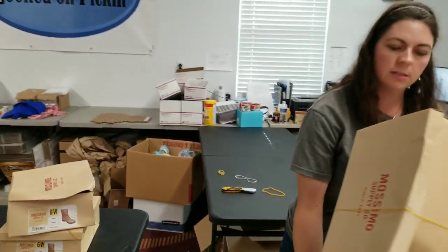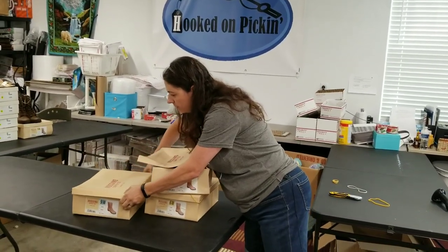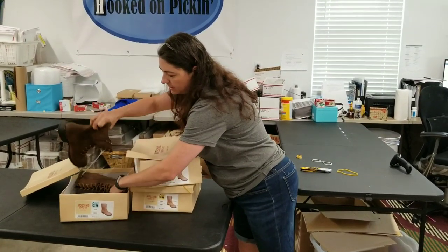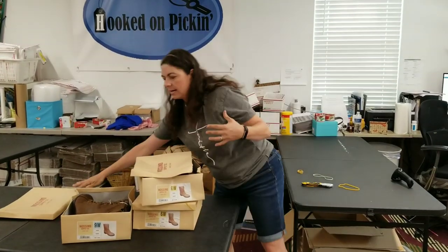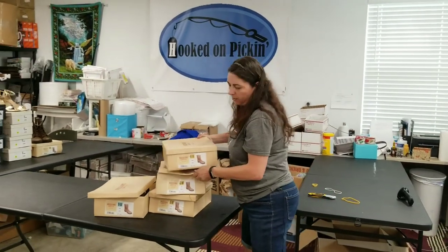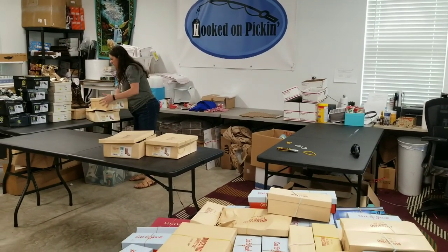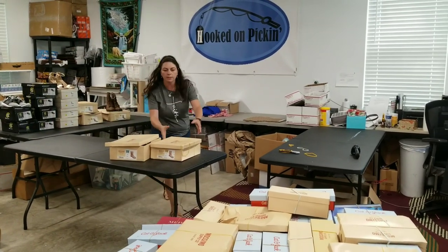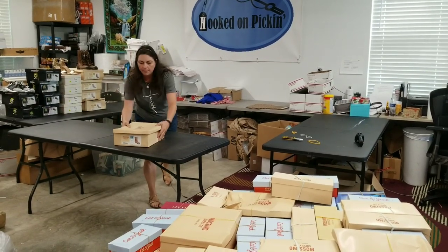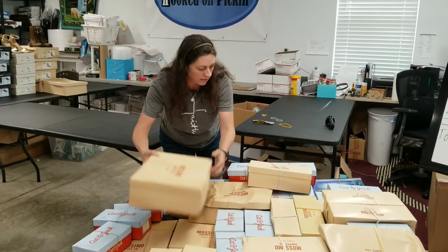Let's see. These are, oh, here's a blessing. These are 6.5s, same boot, 9.5s. So that's awesome, because I don't like to have all the same size, because it's difficult to sell one particular size if you have 9 million of them, because you kind of flood the market with them. Here's another 6.5. So we may be able to find some more 9.5s of this style of boot. So we're just going to put all the 6.5s here. We'll put our 9.5s right by it. All right, I bet this is a 9.5 Cassie style too.